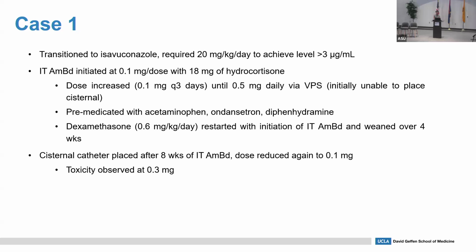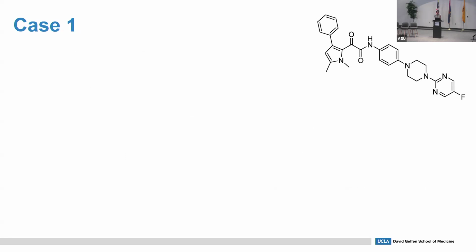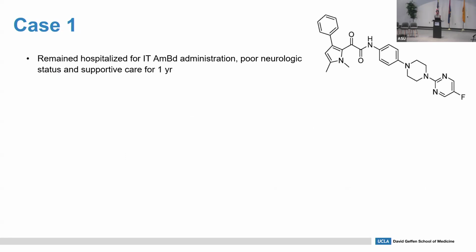When we placed the cisternal catheter, we again reduced the dose to 0.1 milligrams, as is recommended by experts. And we did see toxicity again at a lower dose than what she was tolerating via the VP shunt. Unfortunately, the cisternal cath became non-functional after only 2 weeks, and we had to continue the IT Ampho through a new ventricular Ommaya. And so she was in the hospital for an extremely long time.